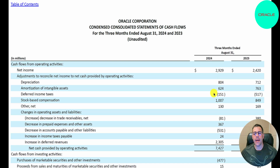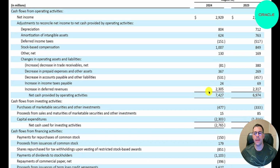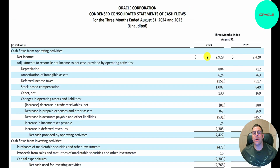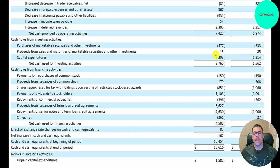Let's look at a statement of cash flows. The first section is operating cash flow. That's 7.4 billion. Last year, 7 billion. So they have a lot of cash flow. Their net income is only 3 billion, but they receive a lot of deferred revenue. This is when they receive a payment for product or service before it's delivered. They spent 2.3 billion in CapEx. These are investments in property, plant, and equipment.